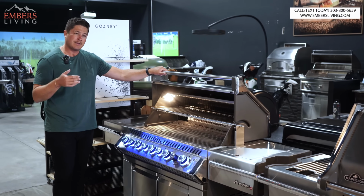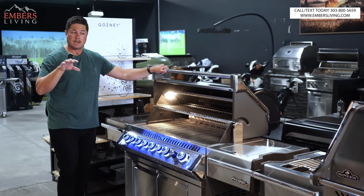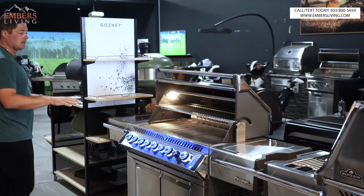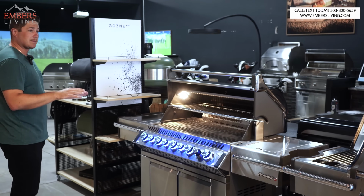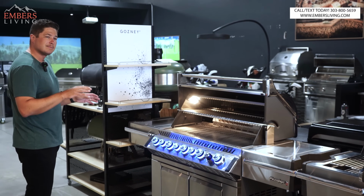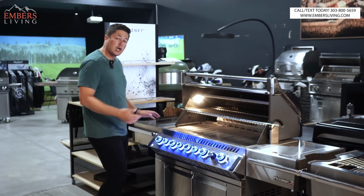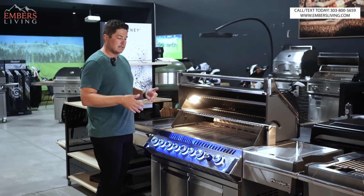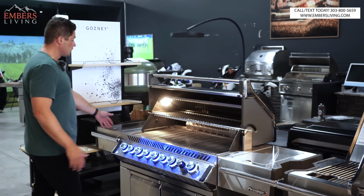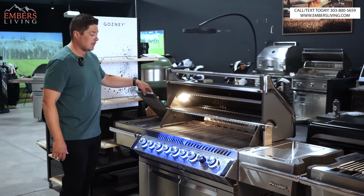The reason this isn't higher is, remember, we're focusing on built-in. So I think on a cart, this grill is sometimes number 1 in like a premium category, because you get so many features within the cart itself. The only bummer is when you go to a built-in model, you lose the infrared burner on the side, which I think is the best feature of the cart model.